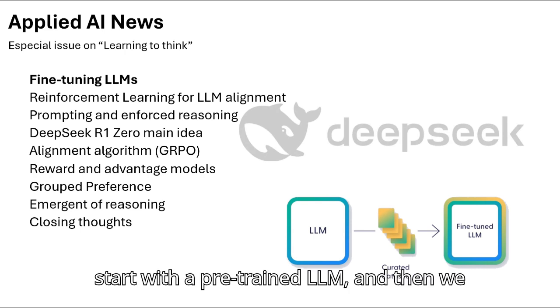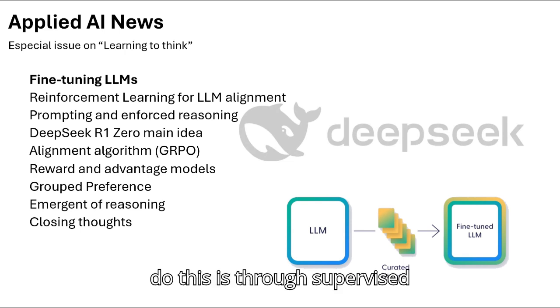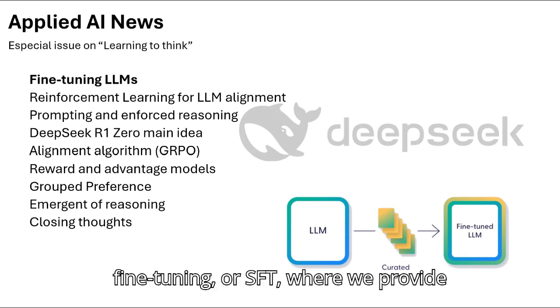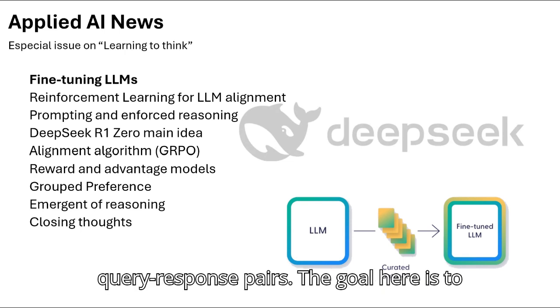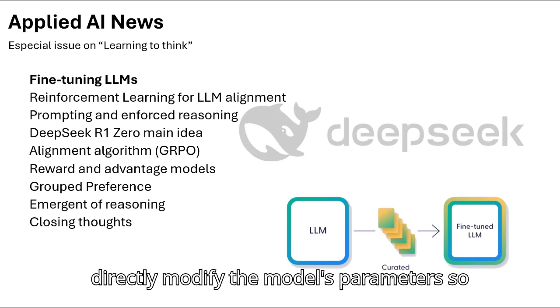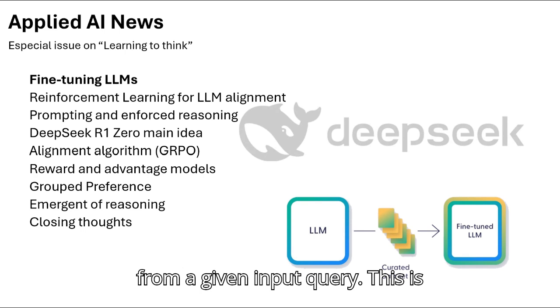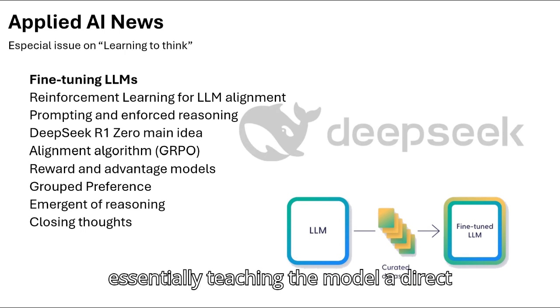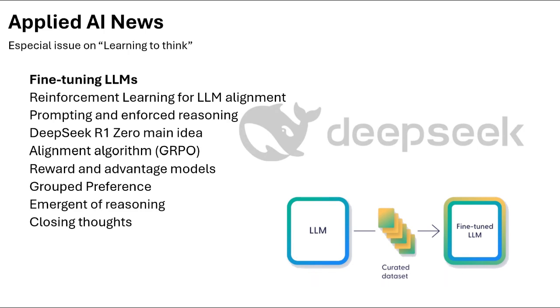We usually start with a pre-trained LLM, and then we refine it for specific tasks. One way to do this is through supervised fine-tuning, or SFT, where we provide the model with countless examples of query response pairs. The goal here is to directly modify the model's parameters so it learns to generate the correct answers from a given input query. This is essentially teaching the model a direct mapping from inputs to outputs based on the examples we give it.